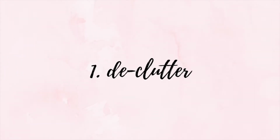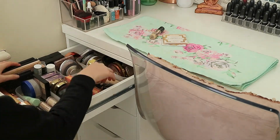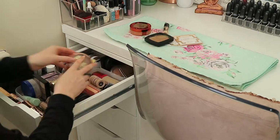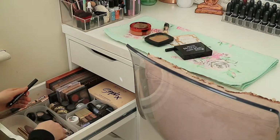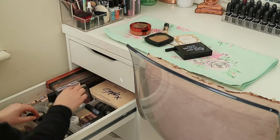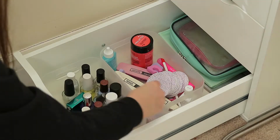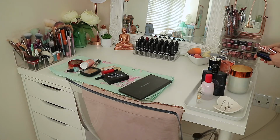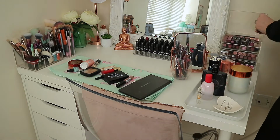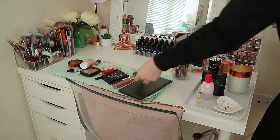Moving on to my makeup vanity. For this space I work a little differently, and I start with the decluttering process. So going through each drawer and sorting what I haven't used in the last 6 months and what's out of date and can be thrown away. I actually did a whole decluttering series at the start of the year where I decluttered a lot of my makeup and beauty products, so I'll link that down below if you want to go and check that out.